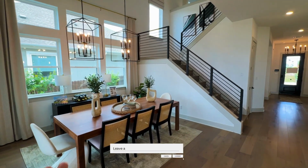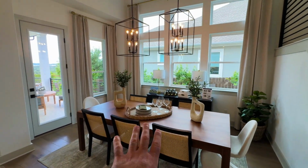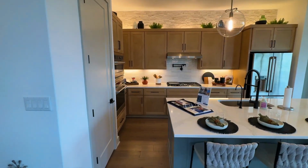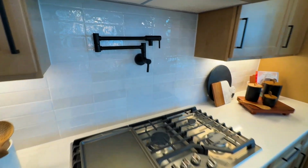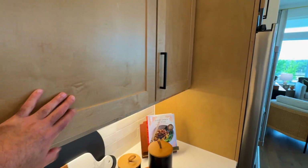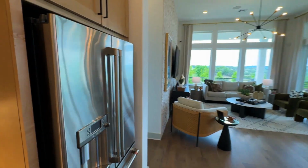What do you guys think? I like the separation of space where you have this semi-formal dining space. You have your living room over there, and then of course you have your kitchen. Gourmet setup here. Stovetop with a pot filler. That's a really nice touch. This color cabinets is really in as we speak. And then of course, really nice fridge.